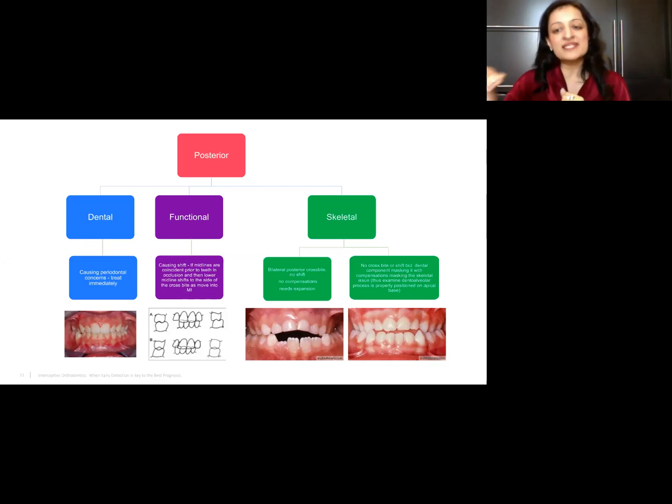So these ones are the ones that are kind of hardest to tell, but you'll know because you'll look and you'll be like, I don't see a crossbite, but something seems off. Is it the torque of the teeth? Are they looking flared out? If I was to, in my mind, put them back into the proper position, would we have a crossbite? So those are ones to be extra careful of, because that is a skeletal problem that's masked by dental compensation.